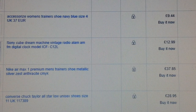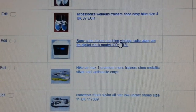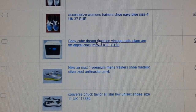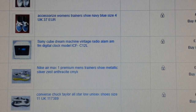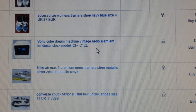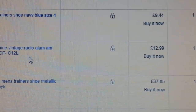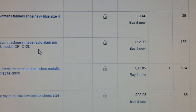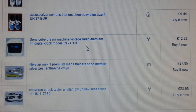Now here is a Sony Cube. What is this? A radio, priced at £12.99, and I have 5 watches. That's a vintage one, so the chance of it selling will be higher because it's a vintage radio, and somebody will buy it. So I don't think I will do anything with this.